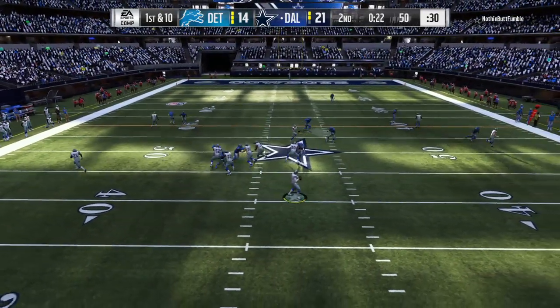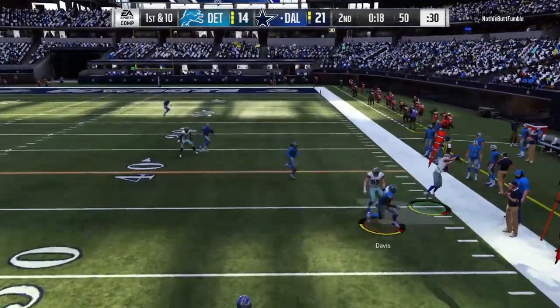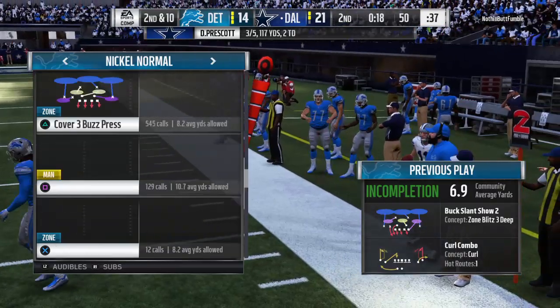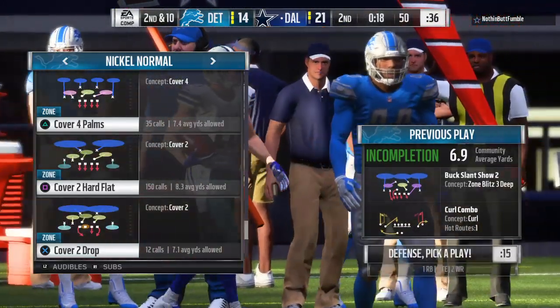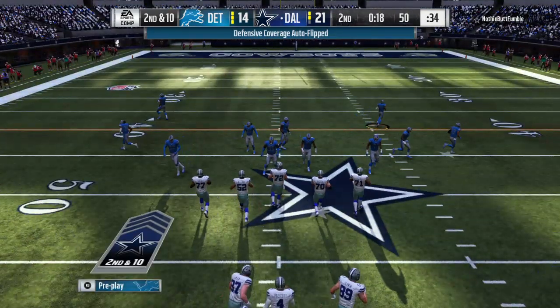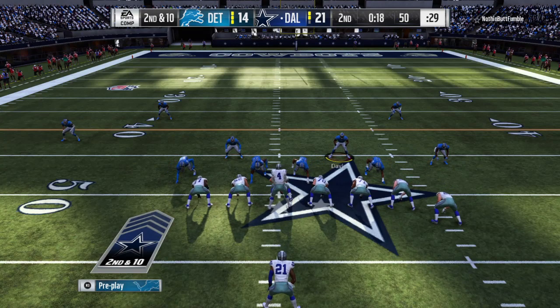Prescott now from the 50. Flushed out right. And that is caught on the right sideline, but out of bounds, says the line judge. The throw took him a little too far. It's second down. Oh, he caught it. Just couldn't get the feet down. Couldn't get that toe tap sequence, right? I was ready to call him tippy toes if that one was completed.